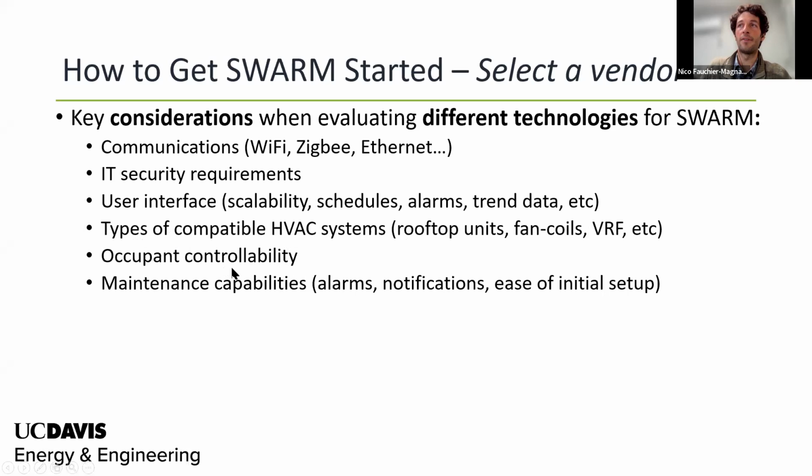It's always good to have the ability to give controls to the occupants within certain parameters, obviously, as we've seen. And then last but not least, ask yourself or ask the vendor what they provide from a maintenance perspective in terms of alarms and notifications that are pushed to either text or email, and how easy it is to set up the system initially.